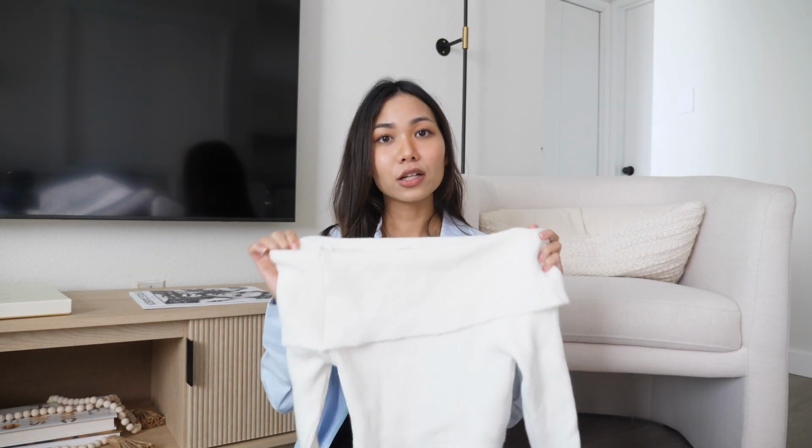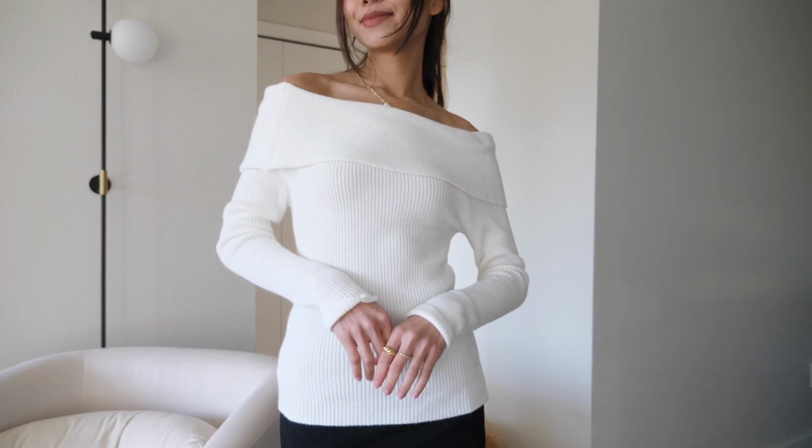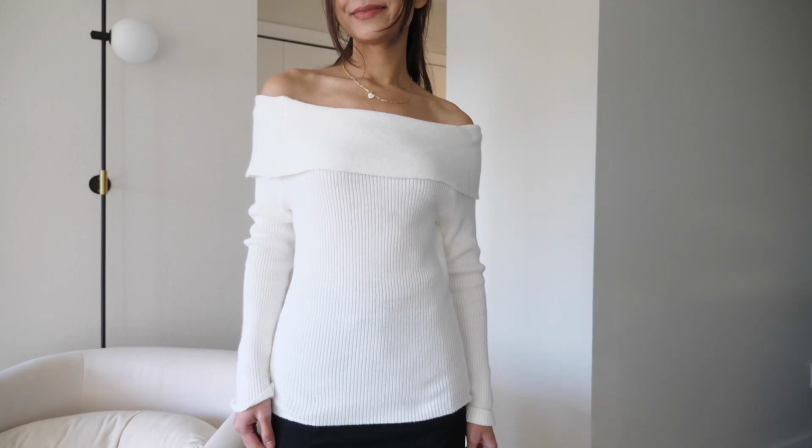Plus, I love their crew necks and sweaters. They are really good quality. As you can see, the quality is pretty good, pretty stretchy.